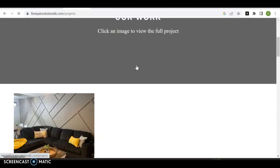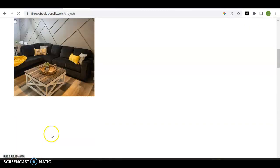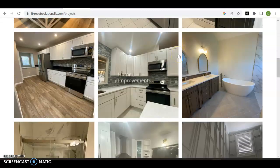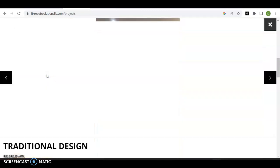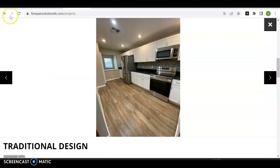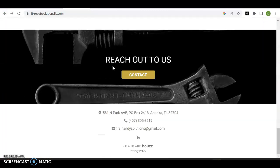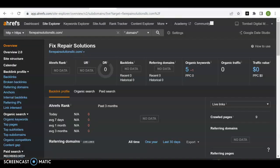Okay, our work. Click an image to view the full project. Will it enlarge it? Yeah. And the problem is the loadability is very bad. Home improvement, total makeover, traditional design. Let me click on it. Okay, so there's no information, there's no talking, there's no 'we do this, we do that.' And again, I'm not saying that's because you don't do it. I'm saying we want those words in here. Now I'm going to stop talking and show you something instead. I'm using something called Ahrefs that lets me know how Google looks at you.